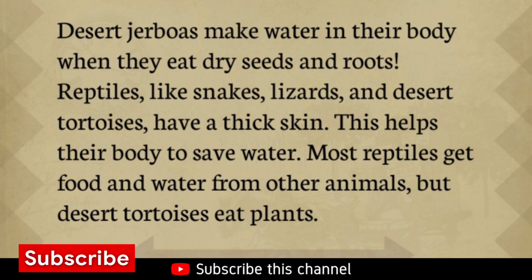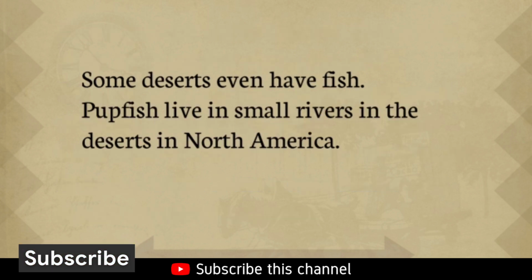Reptiles like snakes, lizards, and desert tortoises have a thick skin. This helps their body to save water. Most reptiles get food and water from other animals, but desert tortoises eat plants. Discover. Some deserts even have fish. Pupfish live in small rivers in the deserts in North America.